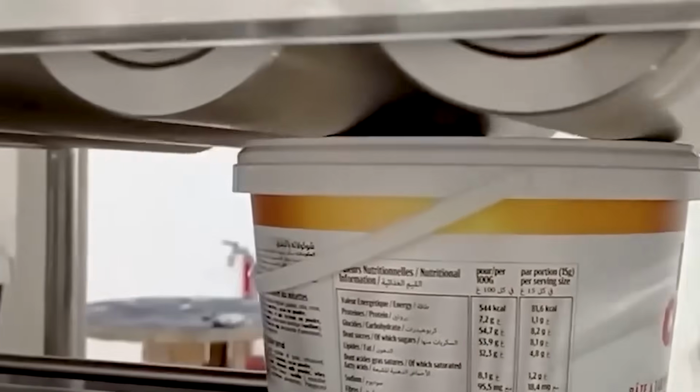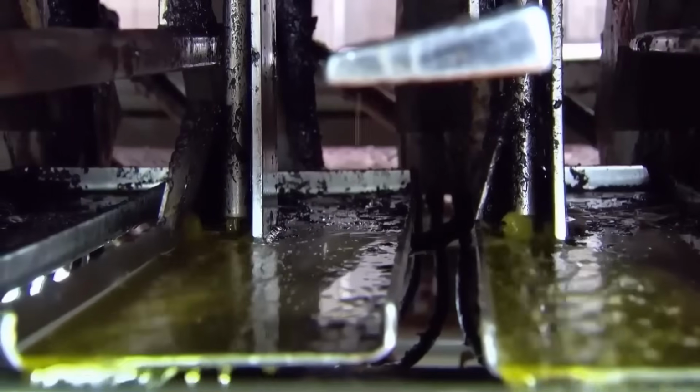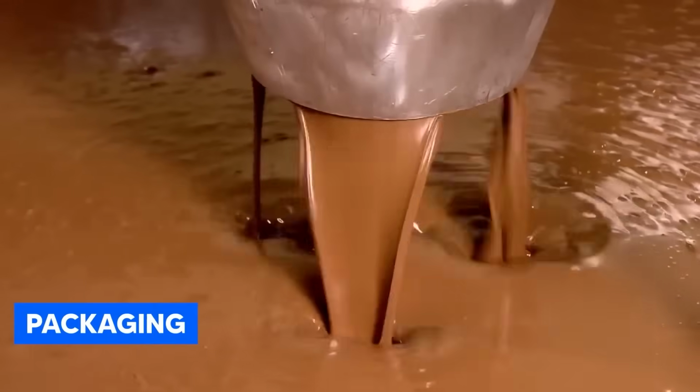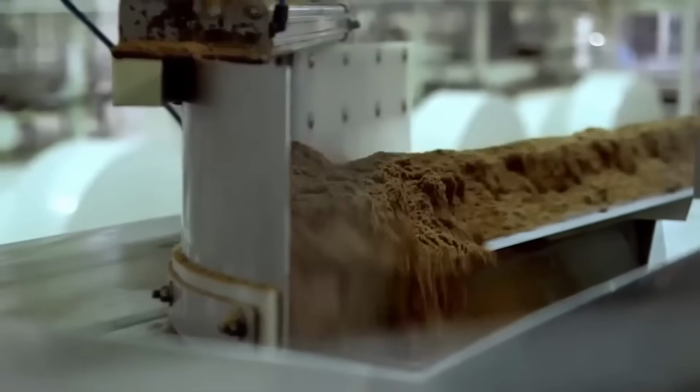The factory uses advanced laboratory equipment such as viscometers and spectrophotometers to ensure that the product meets the company's stringent standards. Any deviations from the desired specifications are identified and corrected before the product proceeds to the packaging stage. Packaging is the final step in Nutella's production process, and it is carried out with the same level of precision and efficiency as the earlier stages.